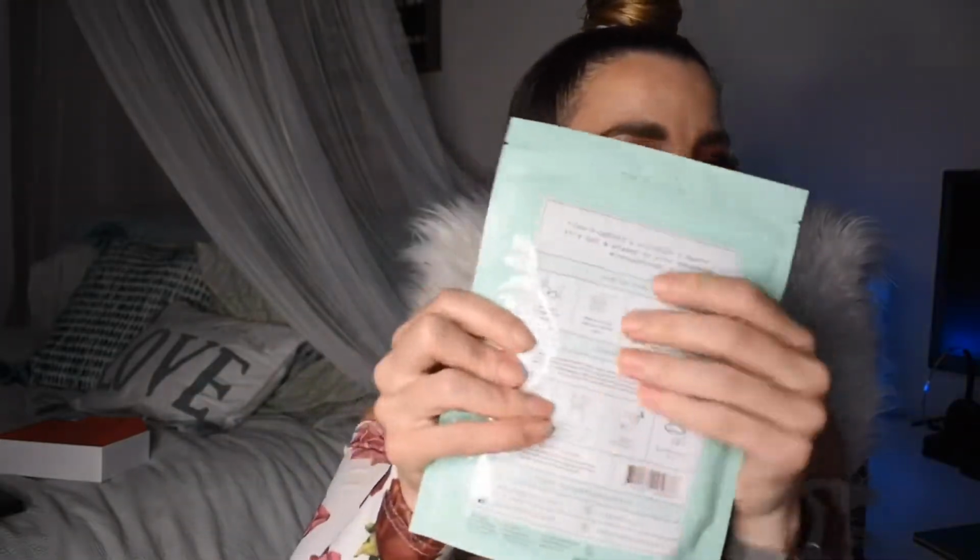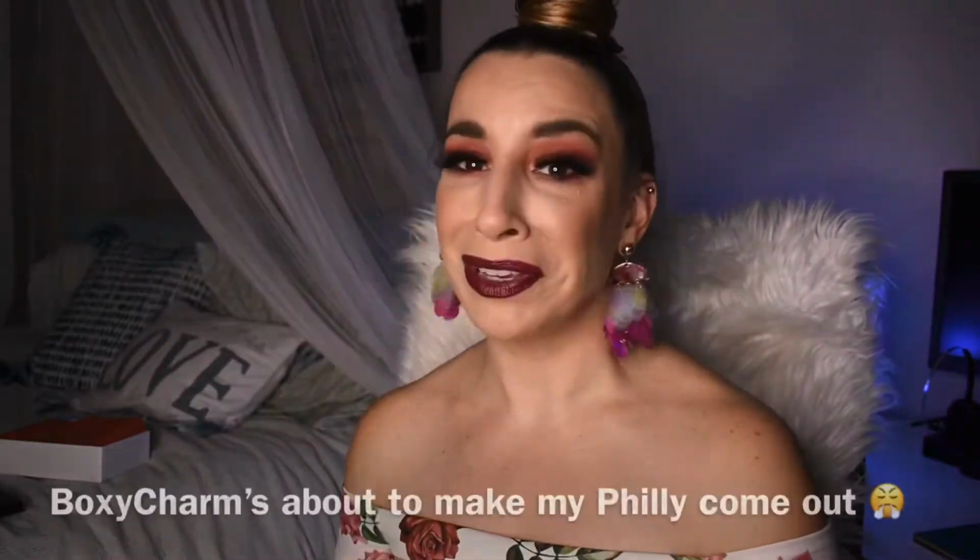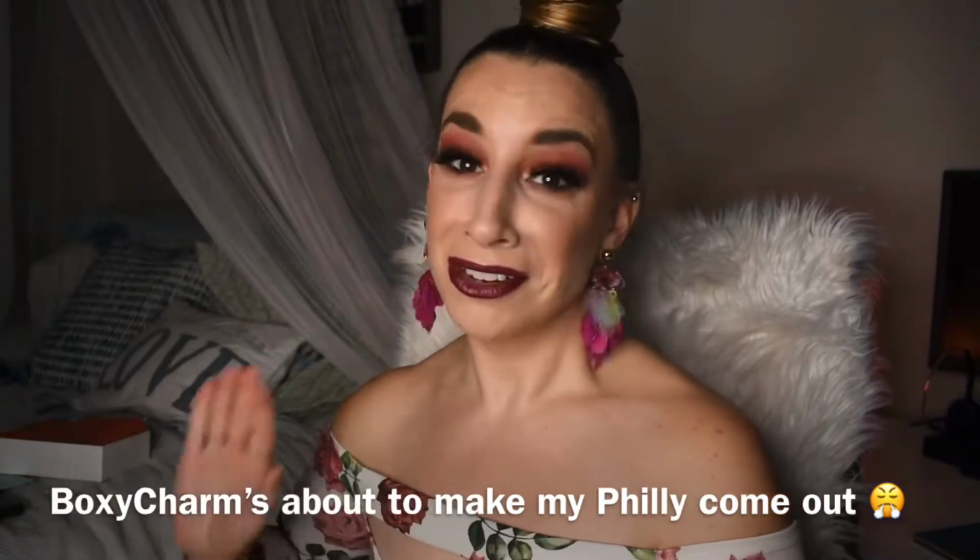I also received this product from Frank Body. This is the Coconut Coffee Scrub. Mine actually came damaged. I've put a little piece of tape over it so it doesn't continue to spill all over the place, but there was a slice in mine when I received it and coffee grounds in my box. I'm so aggravated with BoxyCharm, don't even get me started.